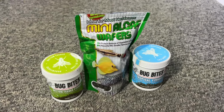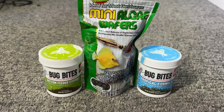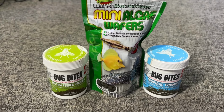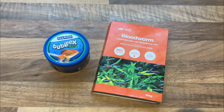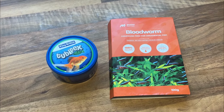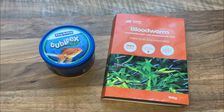When it comes to specific foods, I use Fluval Bug Bites and Hikari mini algae wafers as the staple foods for my Corydoras, but they definitely seem to prefer the Fluval Bug Bites out of everything that I've ever tried with them. For treats, I tend to use bloodworm and tubifex worms, but it has been a pain to get these tubifex worms to sink quick enough for the Corys to get them before their tank mates eat them all.